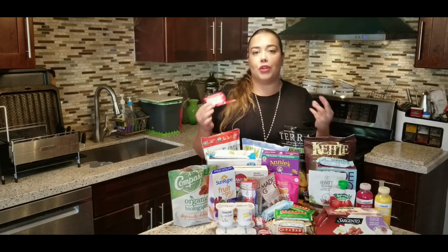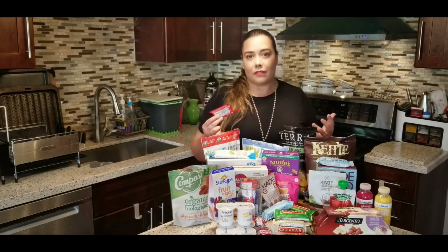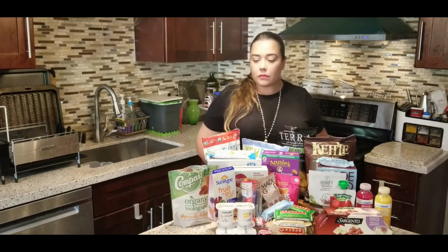That's literally your good quality cheese. Those are the types of ingredients you want to see in a cheese product that you buy for your children. And you really want to steer away from the ones that have added stuff other than that.